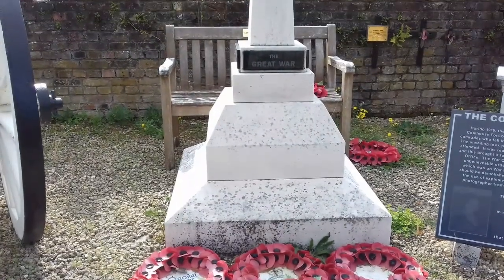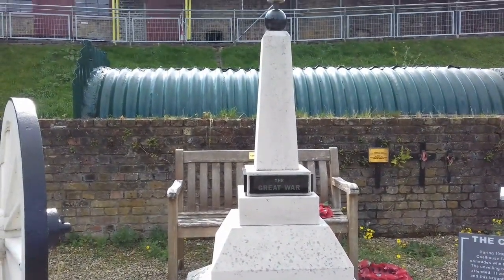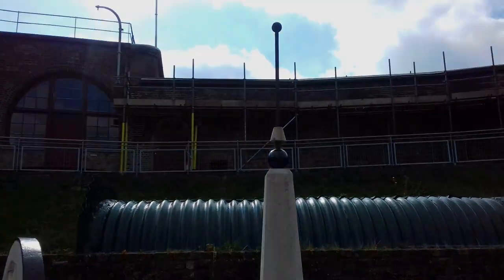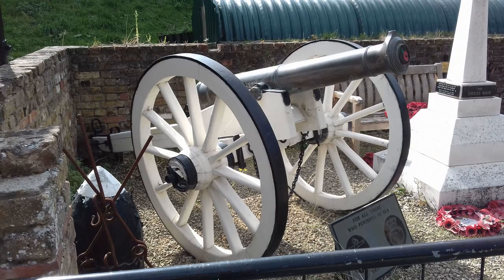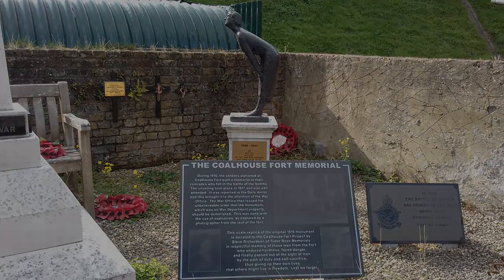The memorial park is dedicated to all members of the British forces who served and gave their lives for the cause of freedom. The centrepiece of the park has a third-scale replica of the original obelisk that stood outside the fort and was unceremoniously blown up in 1917.